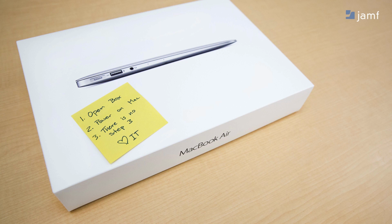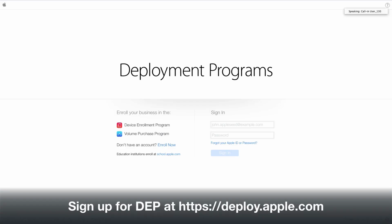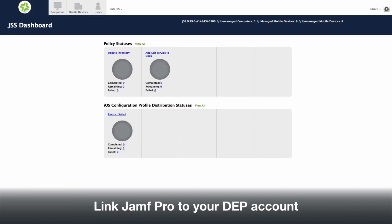And this is actually how we hand out Macs to new Jamf employees here. So we do it, and of course, a lot of other organizations do it as well. You simply just sign up for DEP at Apple's website, deploy.apple.com. You register your company, and you link any purchases that you've done with the deployments program here. You then just need to link your Jamf instance to your DEP account.